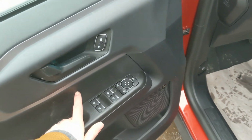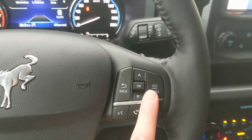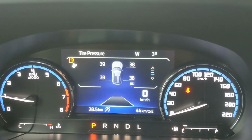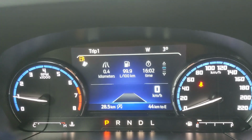Looking in, you have power windows, power mirrors, and power locks, as well as a fully power adjustable driver's seat. Now sitting in the vehicle with it running and looking at the steering wheel, on the right hand side you have your controls for your center info screen, where you can cycle through your trip information, tire pressures, your now playing, fuel economy, and then you can also go into service info and some other settings.